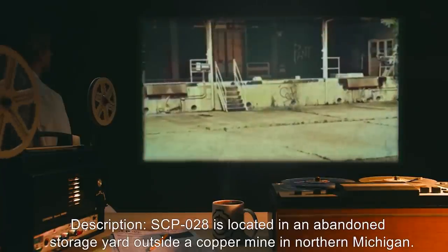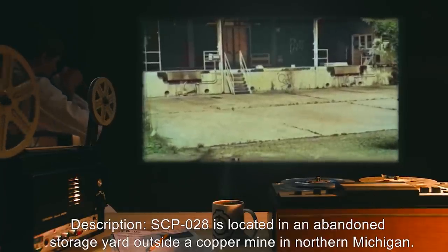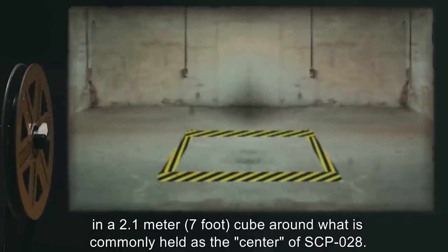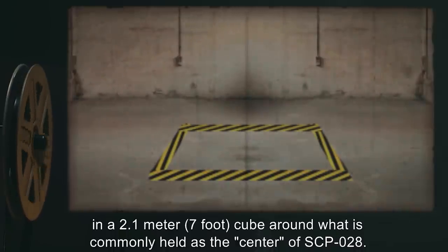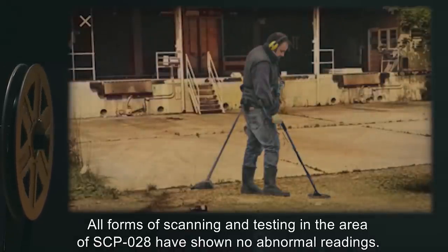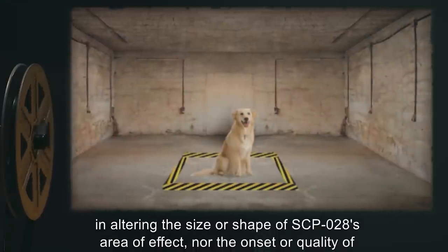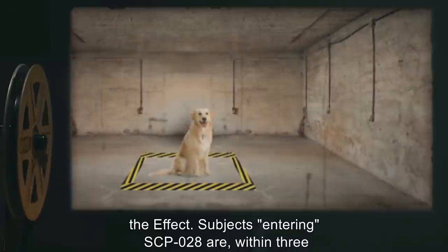EL-028-1125. Description: SCP-028 is located in an abandoned storage yard outside a copper mine in northern Michigan. SCP-028 has no detectable physical presence of any kind, but its effect occurs in a 2.1 meter, 7 foot cube around what is commonly held as the center of SCP-028. All forms of scanning and testing in the area of SCP-028 have shown no abnormal readings. Adding or removing objects, or attempting to remove dirt from under SCP-028, has no effect in altering the size or shape of SCP-028's area of effect, nor the onset or quality of the effect.